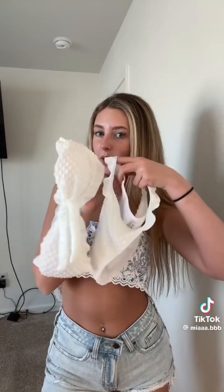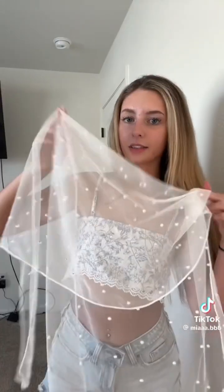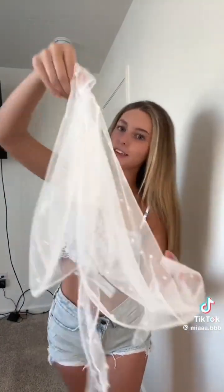Now I had to get a couple white ones because I'm in my bride era, but I love this one. This one's just like a simple white one. And then last but not least, I got this little pearl cover up that goes around your waist. This is really cute, and that's the end of the haul. Okay, I lied. Totally forgot I got these shoes, but tell me that this outfit is not giving Sarah Cameron.